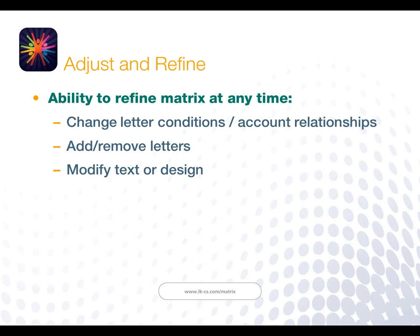Obviously, we can adjust and refine this as needed, all right? I said it's a set it and forget it, but not quite forget it. We want to check in on this every so often, okay? So you're going to be able to change it up as often as you need. We can change the letter conditions or what the account relationships would be to get that next letter. We can add and remove letters. Obviously, you're going to get new products and services in time. Some things you're going to get rid of. So we can change that up as we go. And then obviously modify any text or design, that offer, what the giveaway would be. We can always adjust and refine this and change as we go.